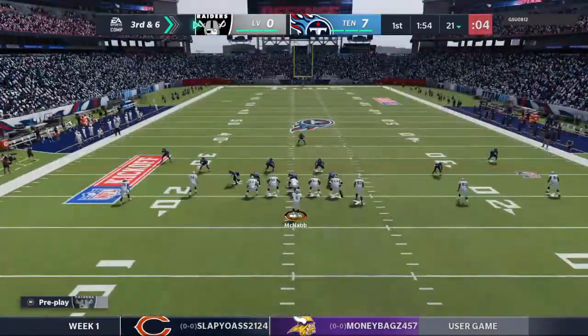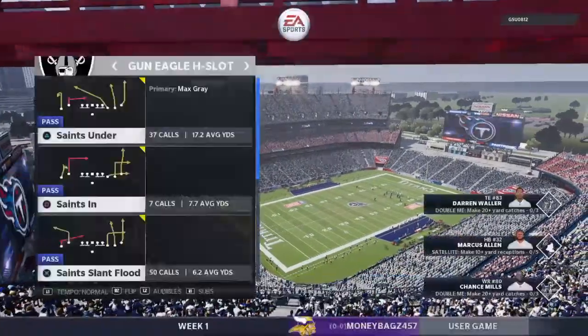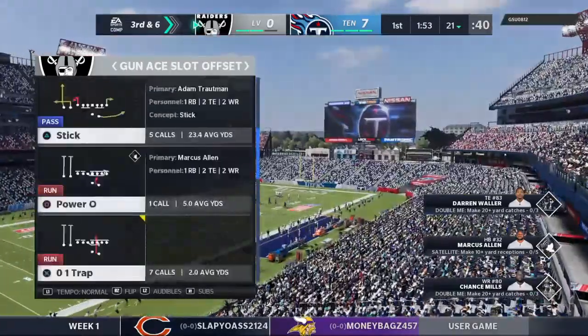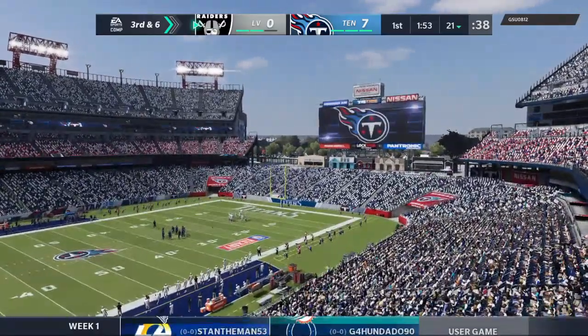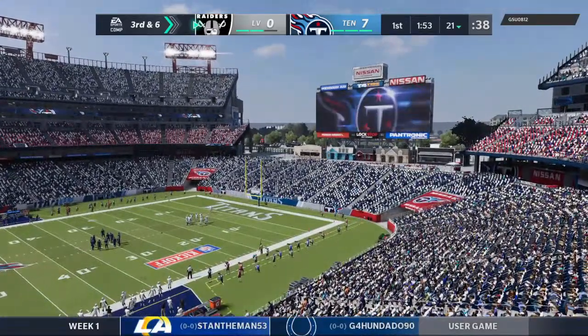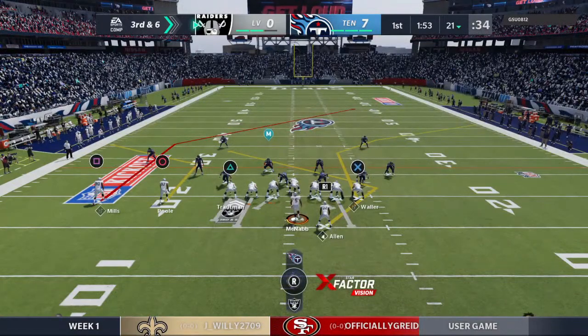An extra defensive back out there for the Titans now here for third down. Play clock down to 3, and we're going to get a timeout here. They'll have 2 remaining as we step aside here in this first quarter. A dime look defensively here for the Titans on third.